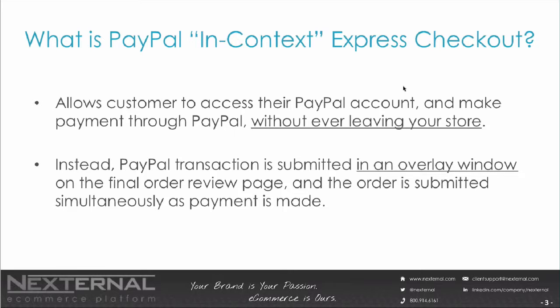Well, now, with PayPal In-Context Express Checkout, instead of being removed from your store to make payment and being redirected to a vanilla PayPal page, the shopper stays in your branded store and conducts the PayPal payment transaction within an overlay window, which we sometimes call a lightbox. When they submit payment, they simultaneously submit the order and don't have to take any additional steps to make payment, which of course ensures that you'll never again have to chase a customer down for payment after they elect PayPal.